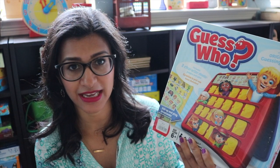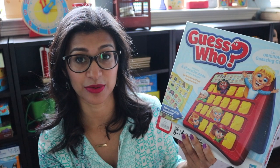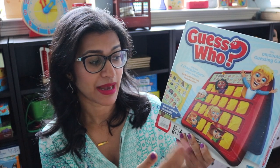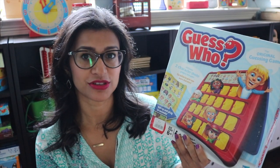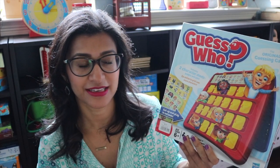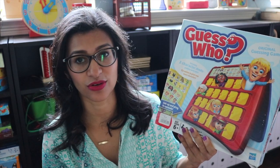I'm sure you guys have played Guess Who, but if you haven't, basically it's like a discrimination game. So you have to decide who the person is that the other person has chosen on the board. Both of you have the same boards, and by asking questions like, is your person blonde? Is your person a girl? Is your person someone with glasses? You get to close little windows and eliminate who they're not. Super fun, really good for logical thinking, and the 4-year-old can totally play this.